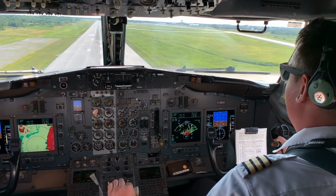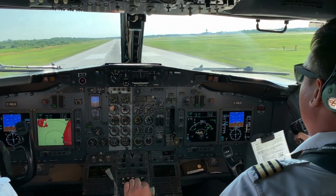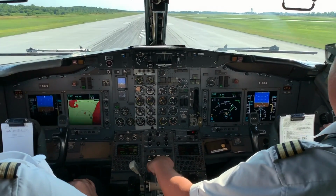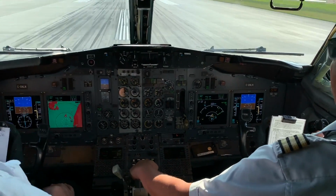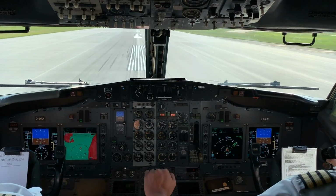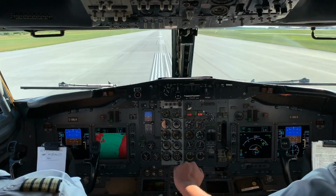One 100, 50, 40, 30, 20, 10. Speed brakes up. Reverse to normal. And this one is low, will be the next one. 80 knots.